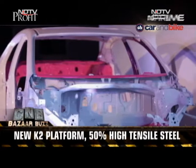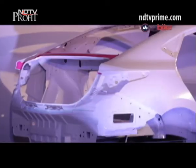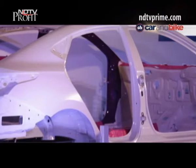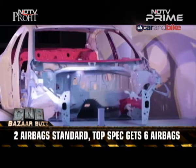The new Verna also gets a brand new platform called the K2. This platform has been designed with over 50% utilization of high tensile steel, which is almost double of what the last generation has. Airbags will also be standard across variants, with top spec cars getting more than 2 airbags.